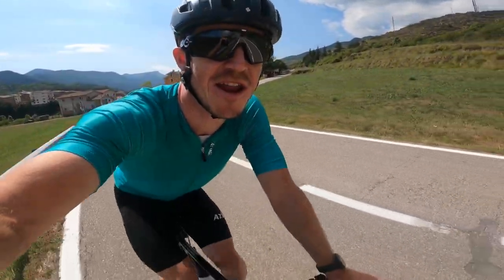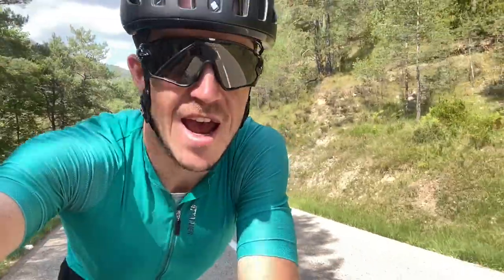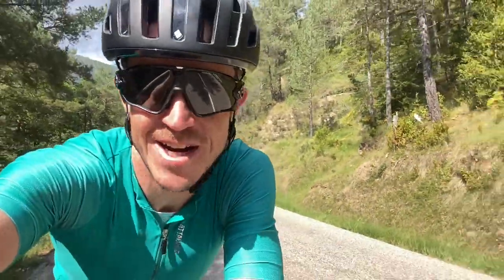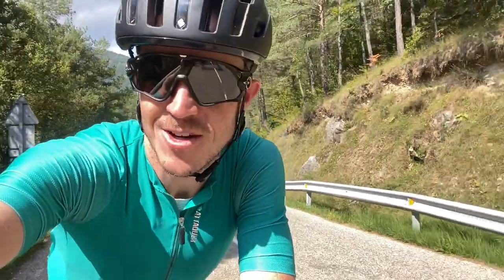Mighty descent done. How good. So that descent was about 20 kilometers long and it descended down about 1,000 meters. Definitely felt the temperature difference between up the top and when I got to the bottom there.